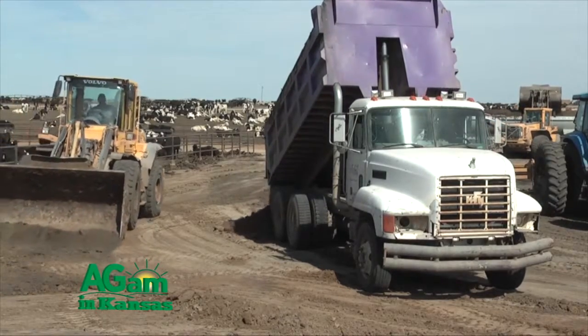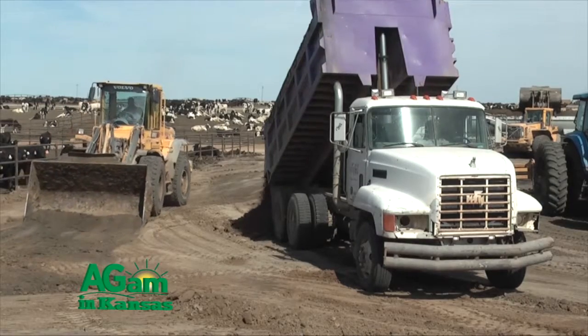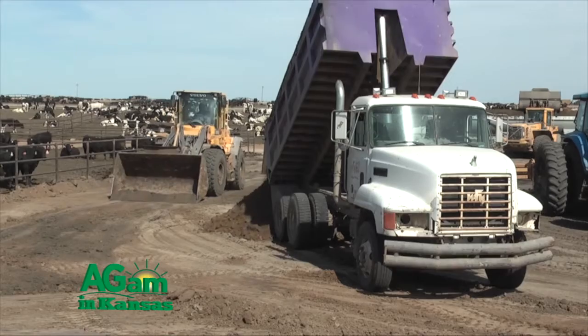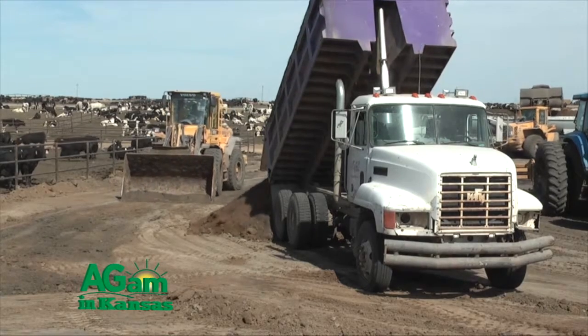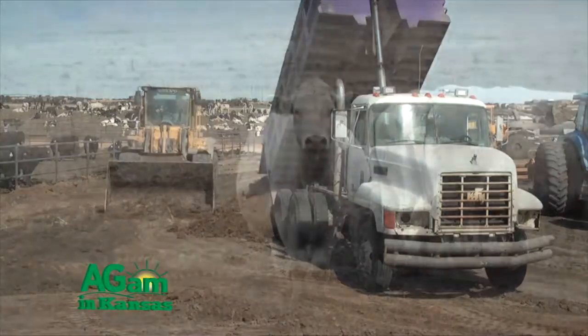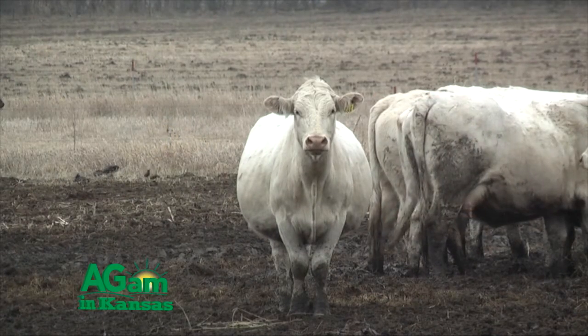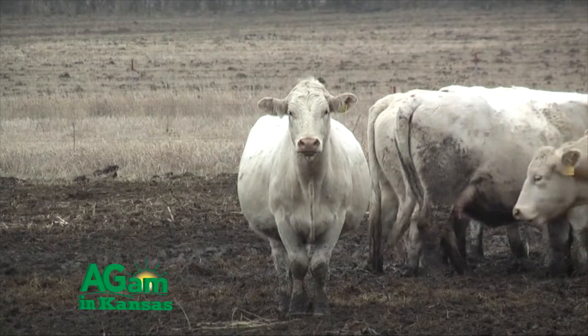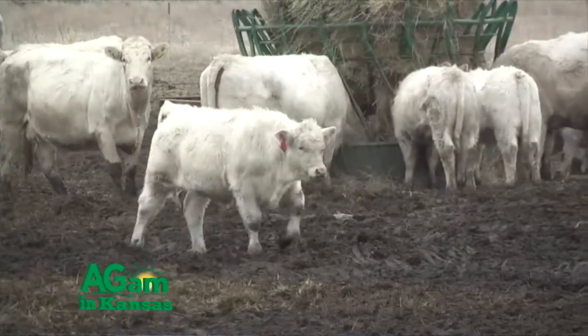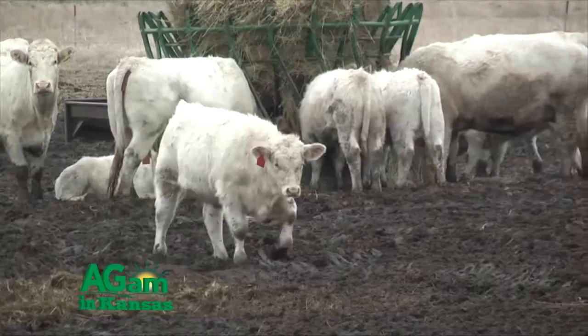So just scraping pens on a regular basis goes a long, long ways to not only helping prevent runoff, but also helps with cattle performance, because we know that if cattle are wading around in mud and manure and they're knee deep in it, then they expend a lot of energy just getting to the feed bunk or to the hay feeder. So scraping pens is a tremendous thing.